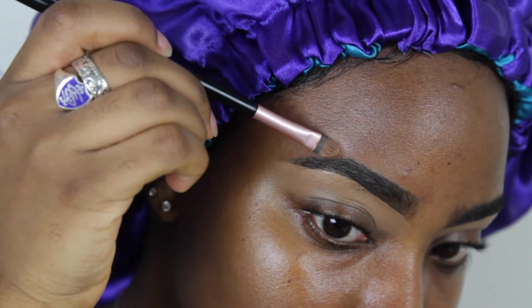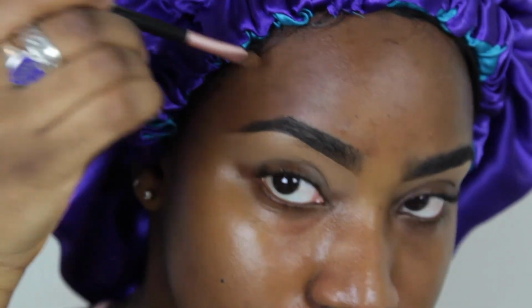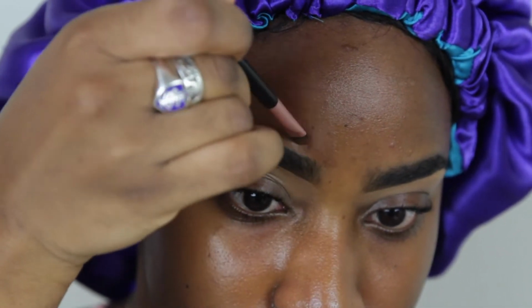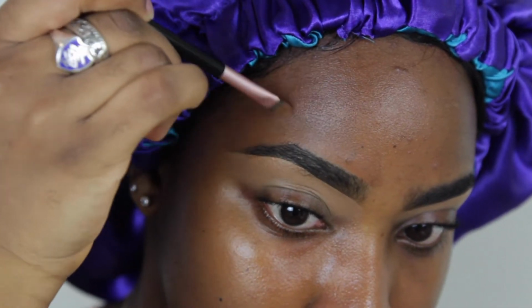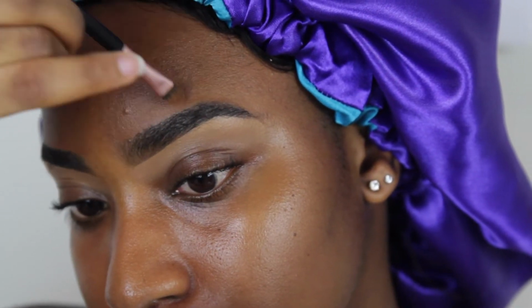So I just use my foundation, because if you use a concealer that's that light and you do not know how to blend, you are going to have halo brows. Your brows are going to look like they're just floating on your face, and we don't want that. We want a natural look. We don't want any kind of flashback when you take a picture. We don't want people to just laugh at you, right?